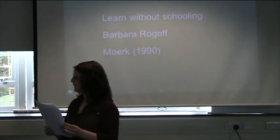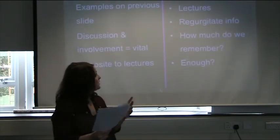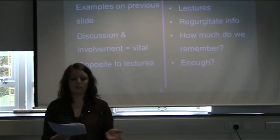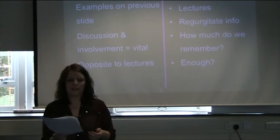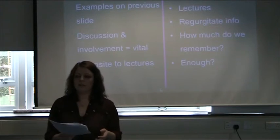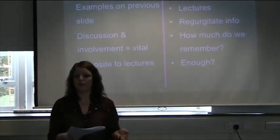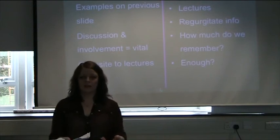Okay, next slide, please. So this is a quick table of the difference between active and passive learning. The examples I've just given, which are natural learning processes, are an example of active learning. And with active learning, we have to put in the effort to be able to get anything out. So in this module, we've got to go out and find research and look into the areas we're interested in to be able to get anything out and learn anything.